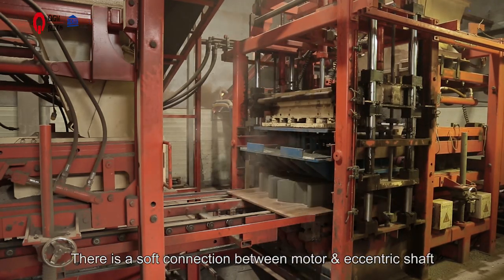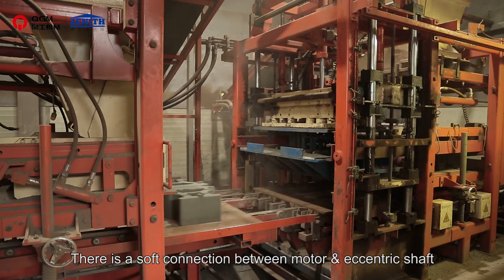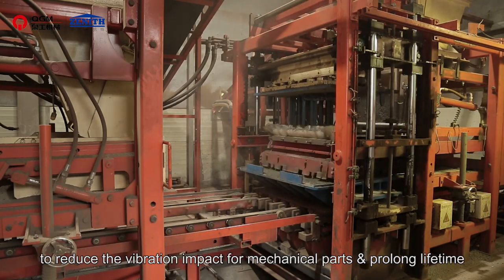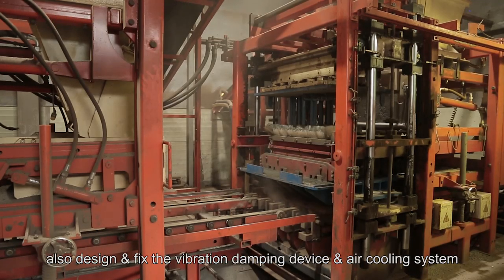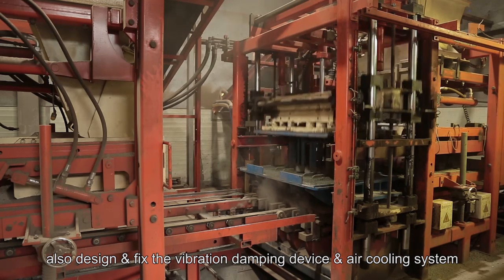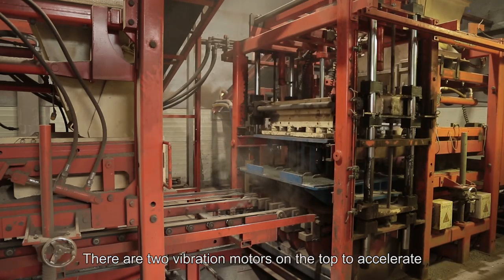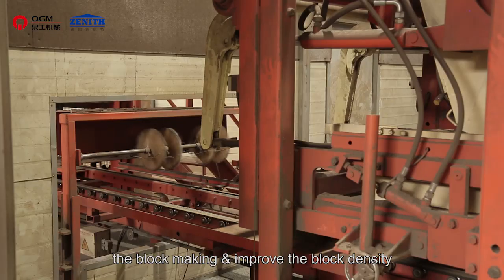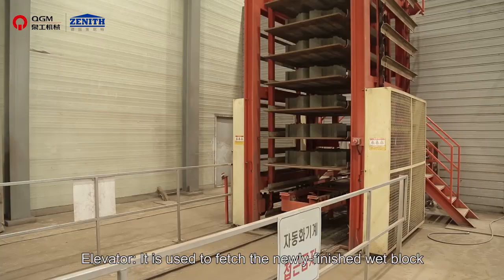There is a soft connection between motor and eccentric shaft to reduce the vibration impact on mechanical parts and prolong lifetime. Also designed and fixed are the vibration damping device and air cooling system. There are two vibration motors on the top to accelerate the block making and improve the block density.